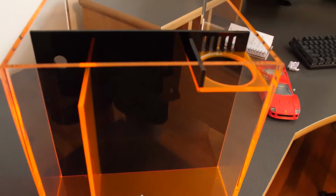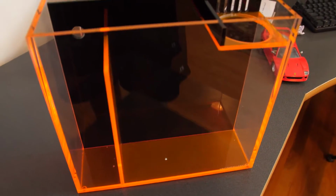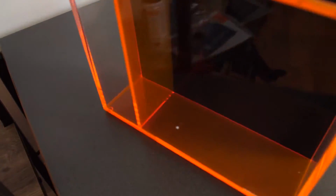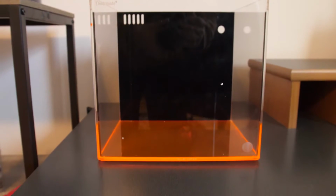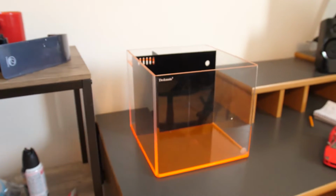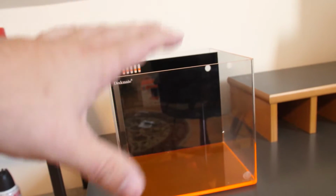So like I said, that filter sock goes right here, and you have plenty of room to add in media, protein skimmer, any sort of mods that you would like to. And then the return pump just goes in here, pumps it out, and it's all just one solid clean unit. I am extremely excited to start stocking this and putting water in it and just getting it set up. So I hope you guys stay tuned for that. That video is coming very soon. I'm probably gonna make it tonight or tomorrow. I just can't wait with these kind of things, and I'm just so excited to get this started.